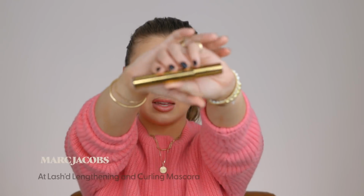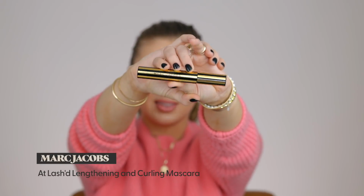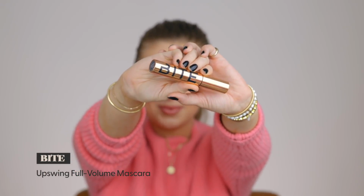It's heavy volume, thick. But then I also love my fluttery lashes, guys. And there were two mascaras that fell into my fluttery lash category. That being the Marc Jacobs At Lash Mascara. This is my second tube. Another one that I also used up was my Charlotte Tilbury Full Fat Lashes Mascara. They both give the same look, in my opinion, either or. I just think this packaging is really fun to look at, but I did use them both and love them both equally. And then obviously, I waited all year to talk about this one, the Bite Full Volume Upswing Mascara.